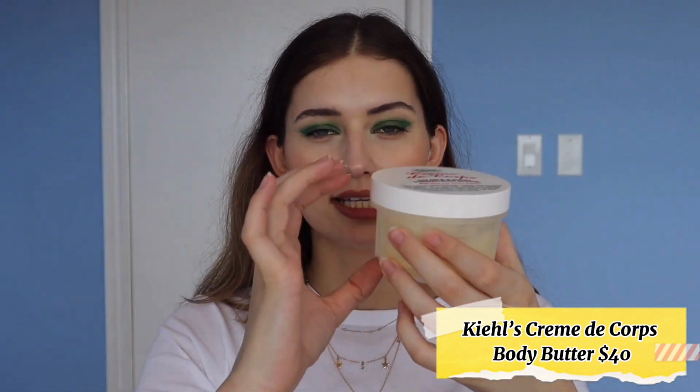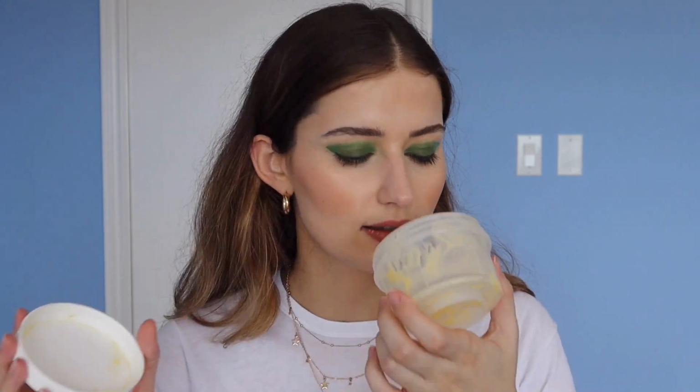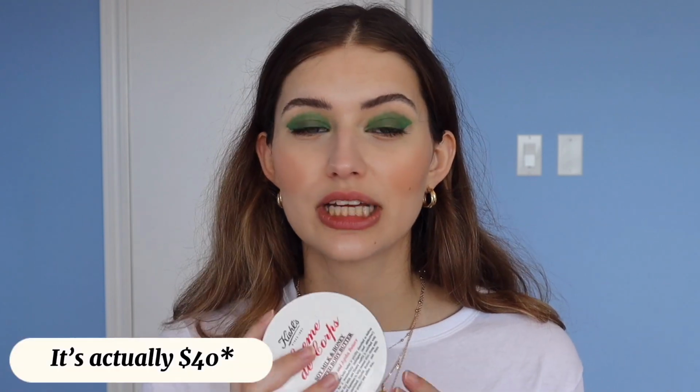And then it actually has nicer packaging on the outside. This smells, oh, so heavenly. I really like the smell. It smells like honey and coconut. So if that's not your vibe, then maybe you wouldn't like it. But it truly is a rich, rich body butter. This is just a luxurious product for the winter time. I believe it's $65, but it lasts you a really, really long time.